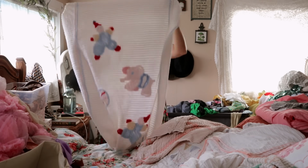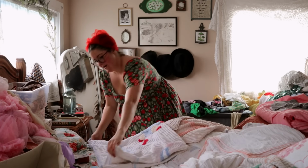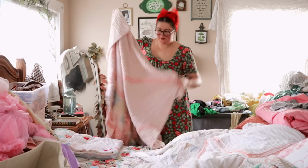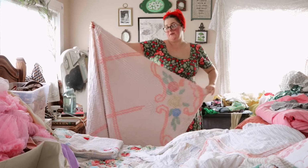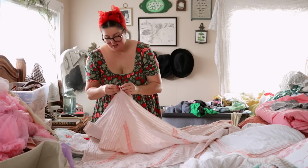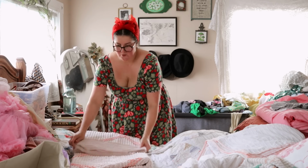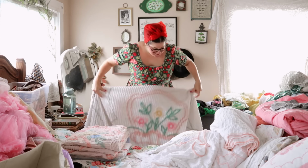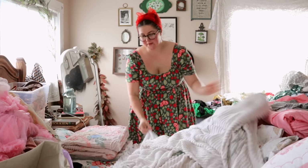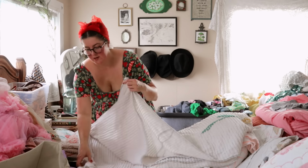But here you can see I am folding my chenille blankets, which are all vintage and thrifted. And I tried to fold everything so that the main pattern on the chenille was visible even while it was folded, so if I was going to change out the blanket, I could see which one I wanted. And then I also tried to fold them the same size, which was a task.